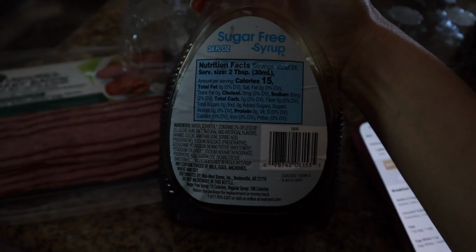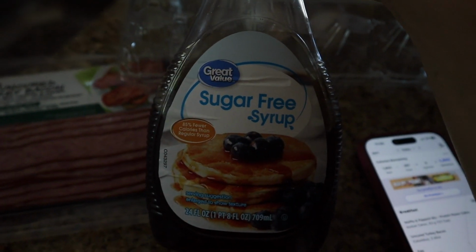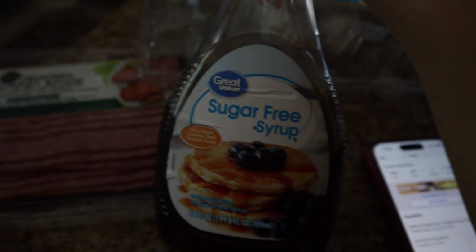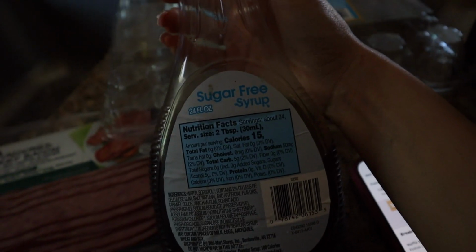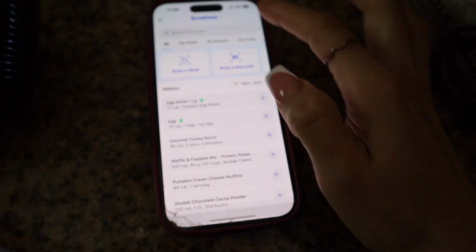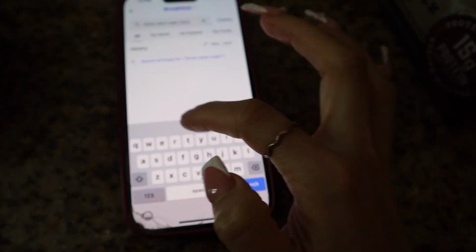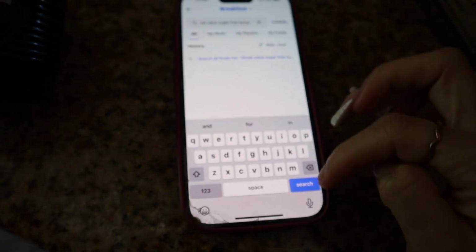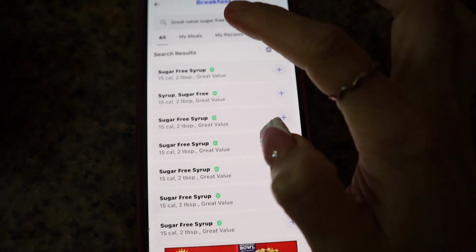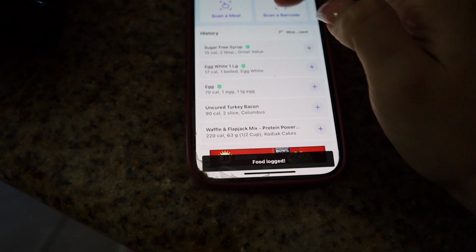So I usually buy another brand from Walmart. I think it's called Maple Farms. It's sugar-free syrup, but they didn't have any, so I had to get this one. The other one's only 5 calories. So we're going to add this one. We're just going to put Great Value sugar-free syrup, and it should be the one with 15 calories. And here we go. We're going to have 2 tablespoons, and that's our breakfast.